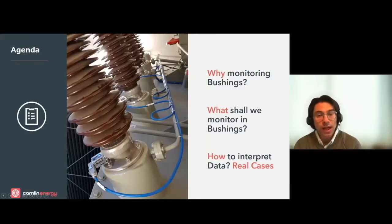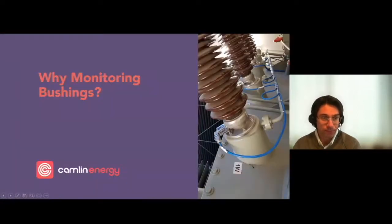So today we will discuss why it is important to monitor bushings, then what parameters should be monitored, and how to interpret the data that comes from the monitor. All these will be explained, of course, using real case studies and success stories from the field. So let's start with why bushings.